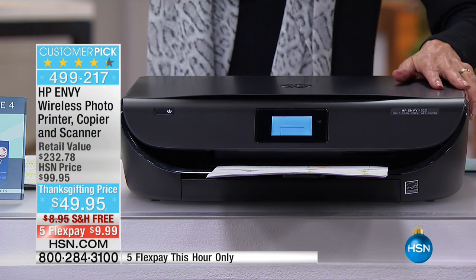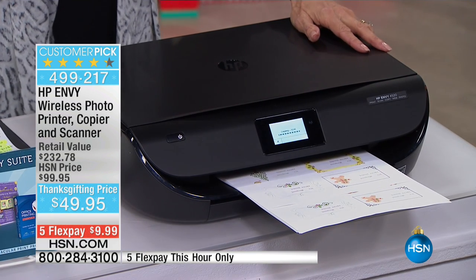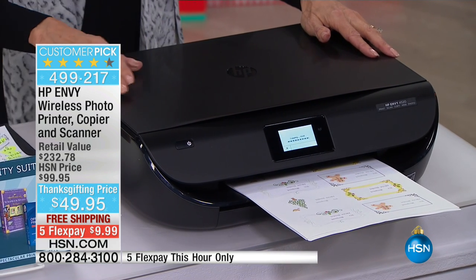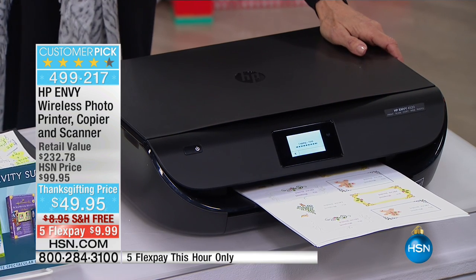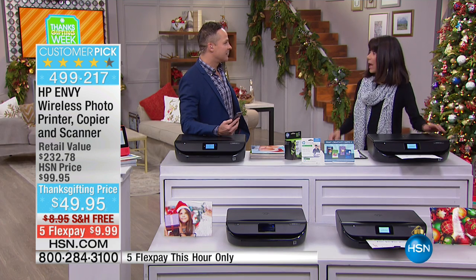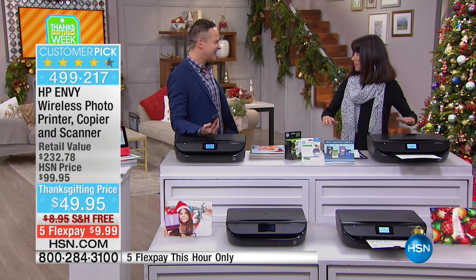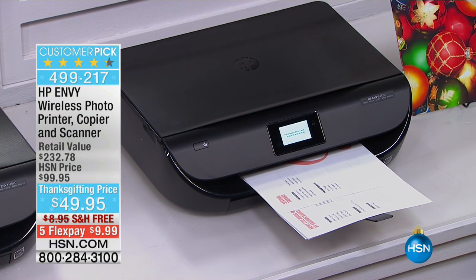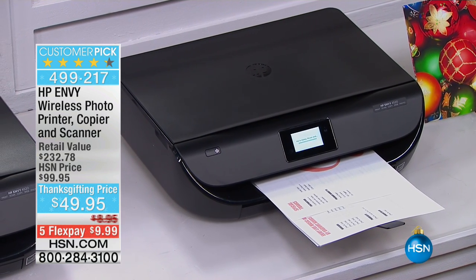And look at the value. It's $232.78. It's $49.95 for everyone able to get in on it. We will ship it to you for free. And oh, by the way, 5 FlexPay for this hour and this hour only. When do you get a printer home for $10? I mean, that's pretty extraordinary. Well, HP. Pretty extraordinary. And right, an HP printer. That's important, right? It's not like, you know, Aaron's printer company or whatever. This is HP, the number one printer company, the number one computer company in the country.